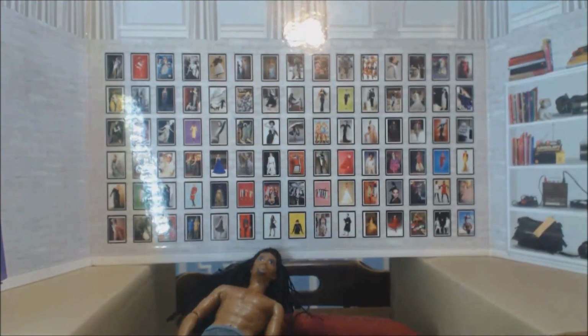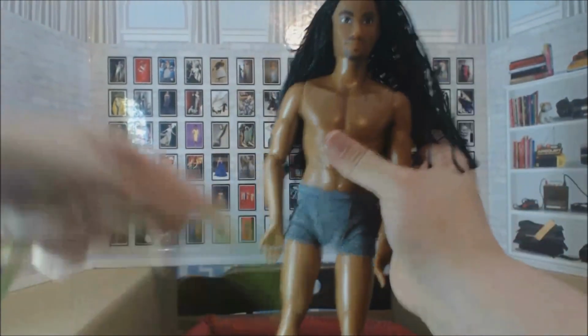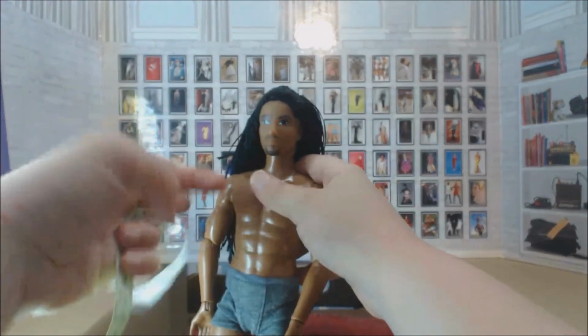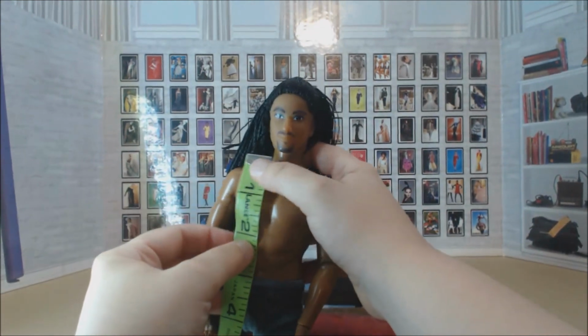And I haven't named him yet, so that's why. The Fresh Dolls guy, I haven't given him a proper name yet. I gotta do that. Contemplate. His is just over 3.